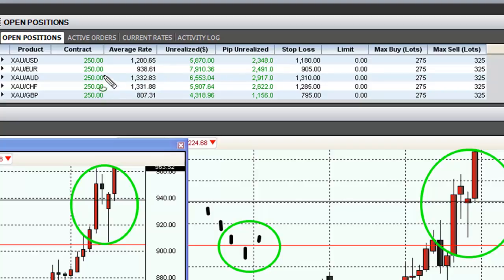The euro dollar is not that far behind, but because of the change when you convert it back into dollars, you'll notice that it's got an unrealized profit of almost $8,000. The Australian dollar is very, very high. And in terms of the strongest currency out there, which is the one that's not doing as well, the Swiss franc, all of them are in very, very strong and incredible profits.